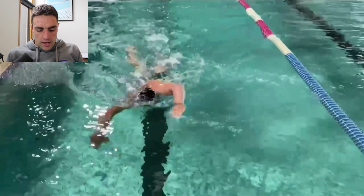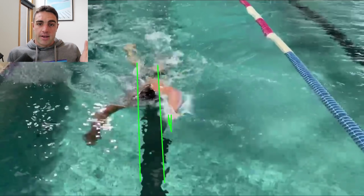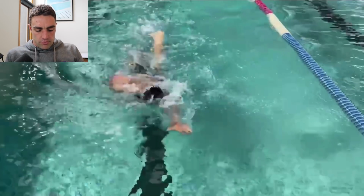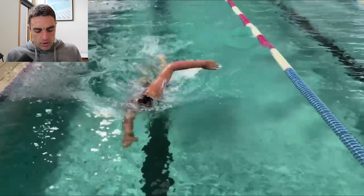Now, as we go to the next part of the stroke, you'll see here with his entry and alignment, the hand enters roughly in line with that shoulder. So we like to think of that train tracks swimming. Every time your hand enters, you want to follow the train track out in front. So always enter in line with your shoulder or your ear and extend forwards in front of your shoulder and your ear, which you can see through here. So nice alignment all the way through the body. You're going to cut through the water so much better that way if you can do that.